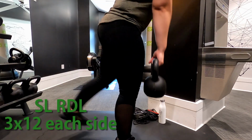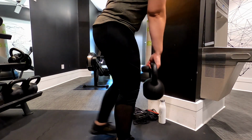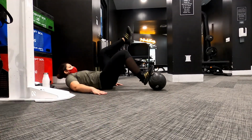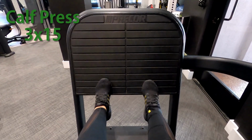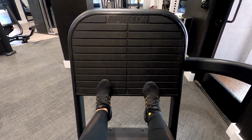And then from there, I did single leg RDLs, or Romanian deadlifts, with the kettlebell, slight bend in the knee here as well. And then I went into ball hip thrust, which is my favorite variant of a hip thrust. I really like doing these. And then finish it out with some calf raises on the leg press machine.